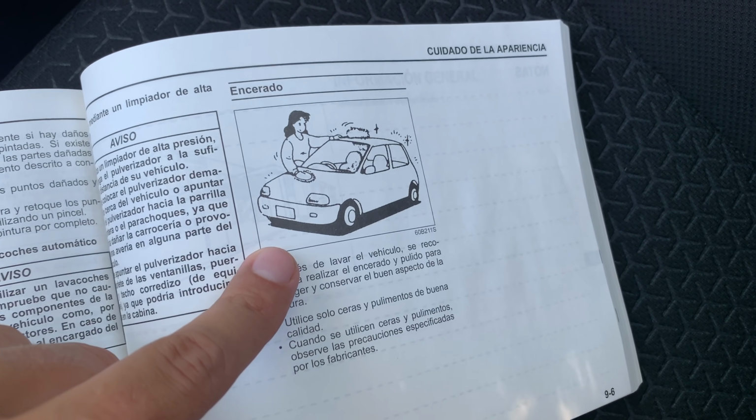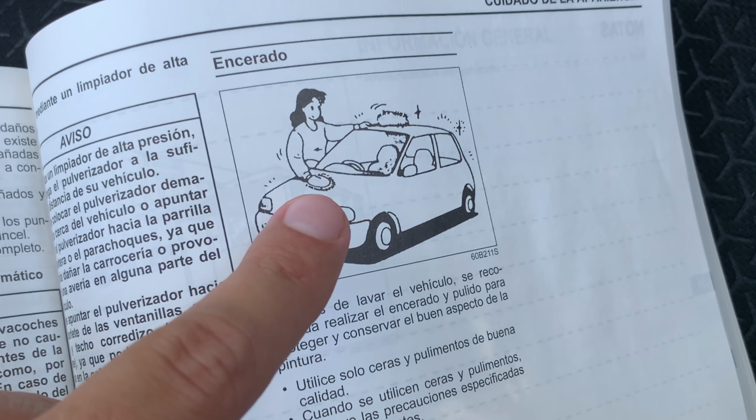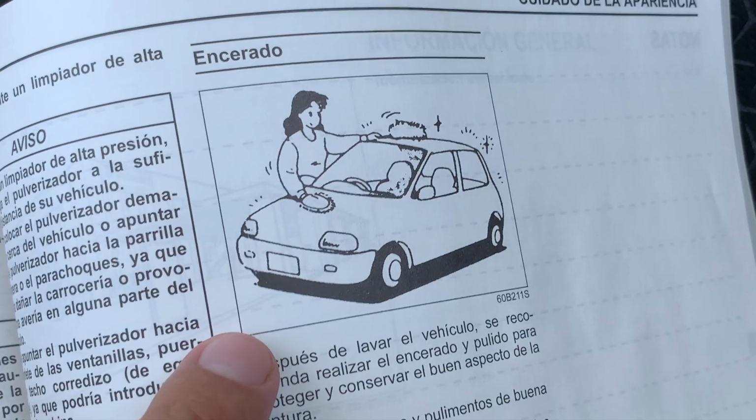One other thing I like about this drawing, this car looks like a Suzuki Alto from like the late 80s or early 90s. I wouldn't be surprised if that drawing has made its way into Suzuki owner's manuals for the last 20 years. But hey, why not? It still works, and it looks pretty reasonable to me.